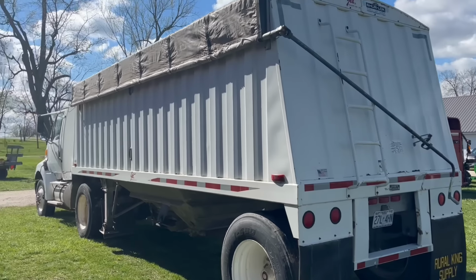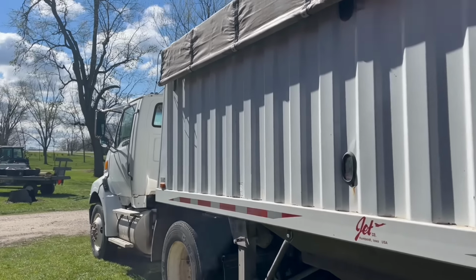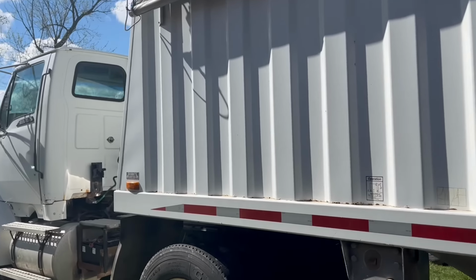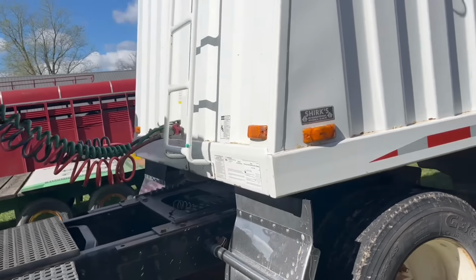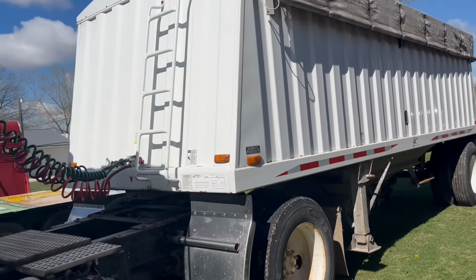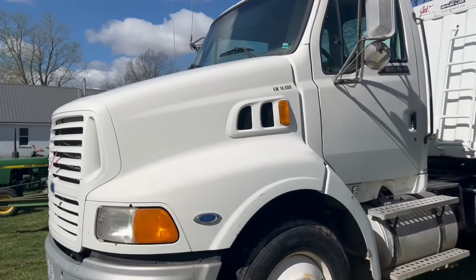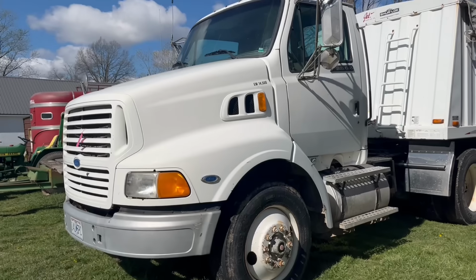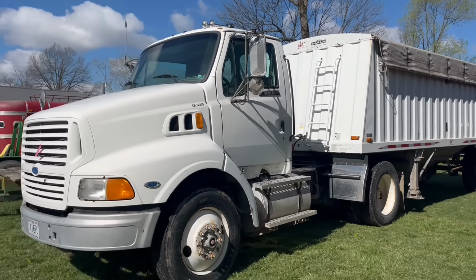Got another truck over here. Got a nice little grain trailer with it. Got a bottom dump. It's a little Ford Aero Max. So, looks like a nice little rig.